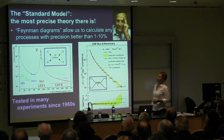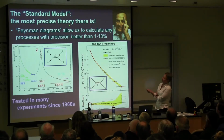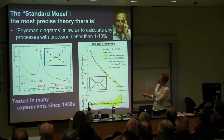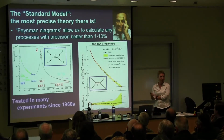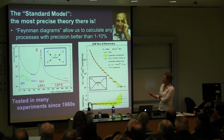It works extremely well. It's a very, very precise theory. It's certainly the most precise theory that exists. For instance, I'm just showing here some comparisons. What we do is draw these Feynman diagrams, after Richard Feynman, who was a professor at Caltech. So we have interactions here. This is an electron and an anti-electron. They make a Z boson, and the Z boson decays into a quark and an anti-quark. This is how we read these diagrams, and I have a lot more later involving the Higgs boson. That's why I wanted to introduce them.